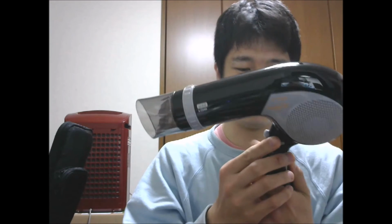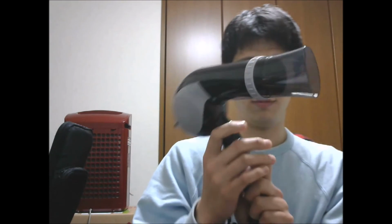And everywhere is plastic and looks really cheap, cheap, cheap. But yeah, for me, this is not so big problem. I just need to dry my hair after taking a shower.